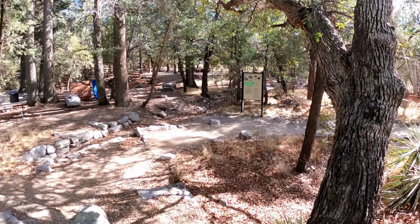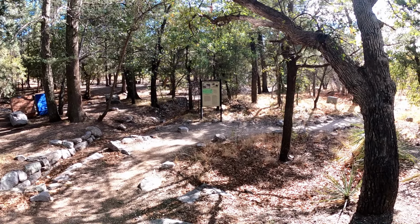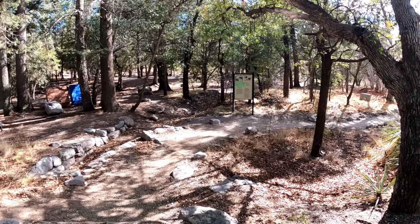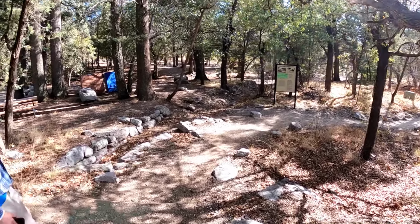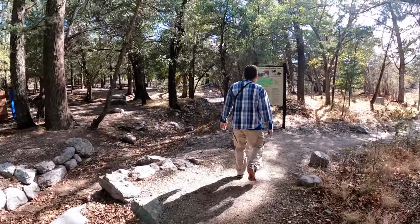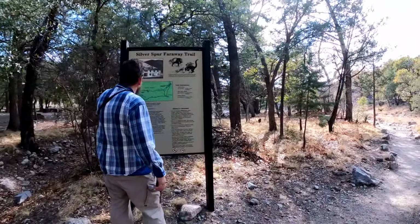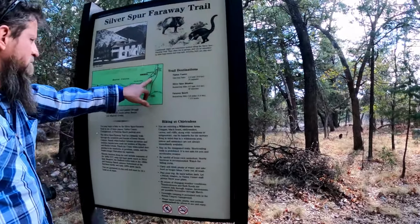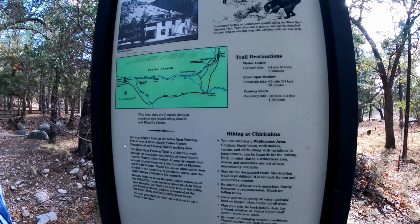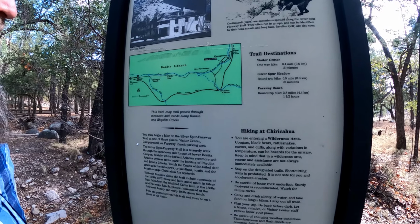There's a little trailhead right in the campground. It says Silver Spur Faraway Trail. Let's go down and see what the mileage says on that map. It's not far. Round trip.